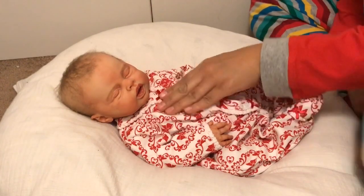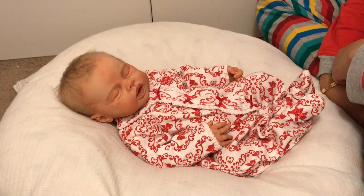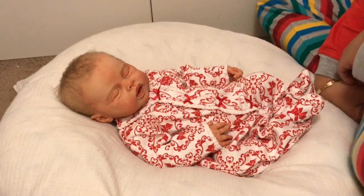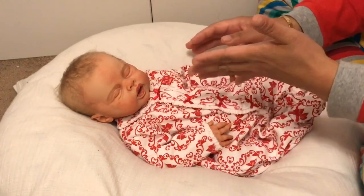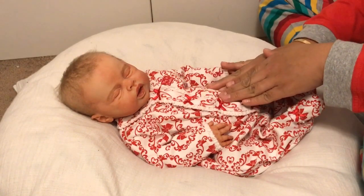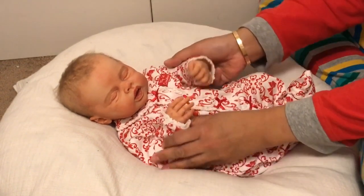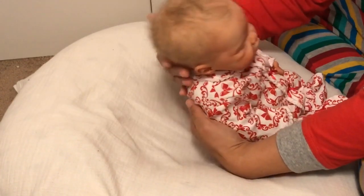So anyway, feel free to email me or message me if you're interested in Eleanor. I won't disclose the cost here, but just know that her price is going to be higher than what's listed on Andrea's website for her, because she is one of only 2 Eleanors to be poured in a very super soft silicone.